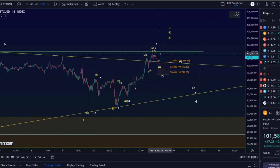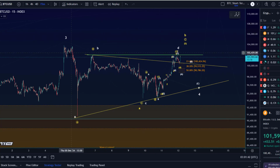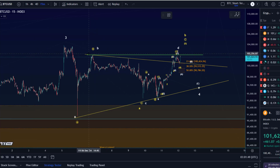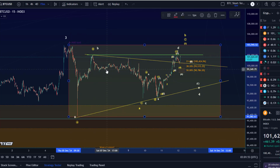So it could either be the triangle. To be honest, there are many wave patterns at the moment on the smaller time frame, because we are still in this range. If you watched previous videos, if there's one thing I've called well, it's that we will probably spend some time in this range, this sideways range, exactly in here. On some days above 100k, on some days below 100k, again back above 100k, below 100k. That's what we see right now.